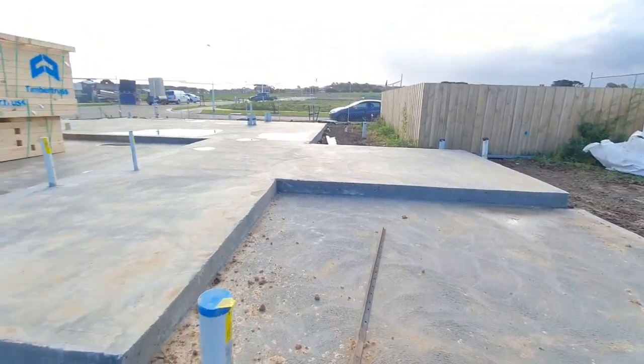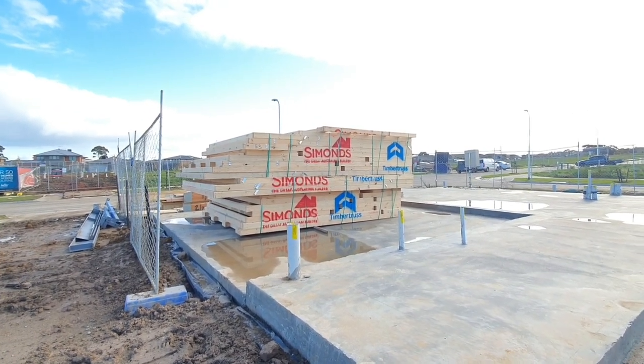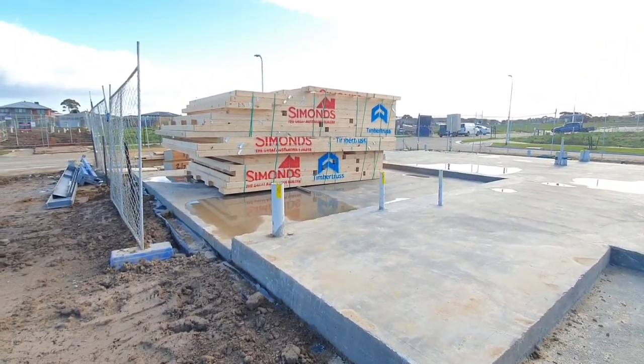Interesting. Wow. And that's our frame. So tomorrow there'll be a double story frame here already. Huh. That's quick.